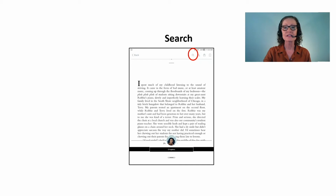The first one is a search icon, so if I tap there, it'll let me search for something particular in the book. Next to it is the A for appearance, and if I tap this, it controls how the book appears. And you know that text could be a bit bigger. Let me see if I can go in there and change that.